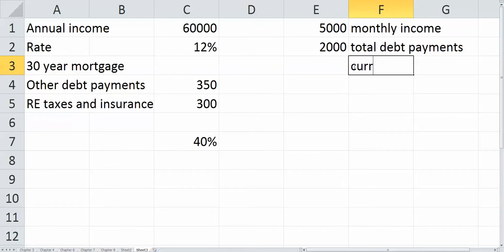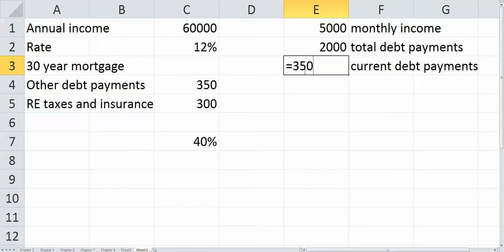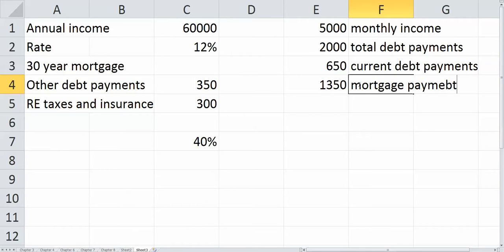So if I take their current debt payments, including the real estate taxes and the other debt payments, the other debt payments are $350, the real estate taxes and insurance they think would total $300, so that's $650 of the $2,000 that their debt can be. So if I take the $2,000 and subtract the $650, then I know their mortgage payment can be $1,350. Now also remember the rate on that mortgage is 12% and it's a 30-year mortgage.